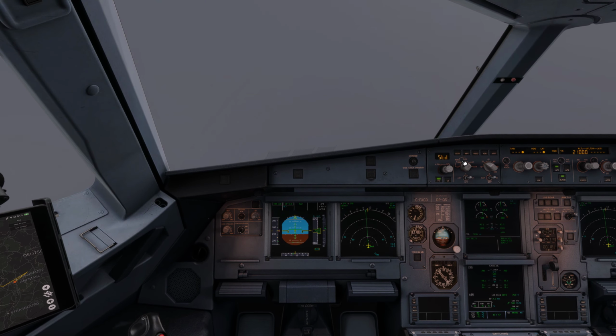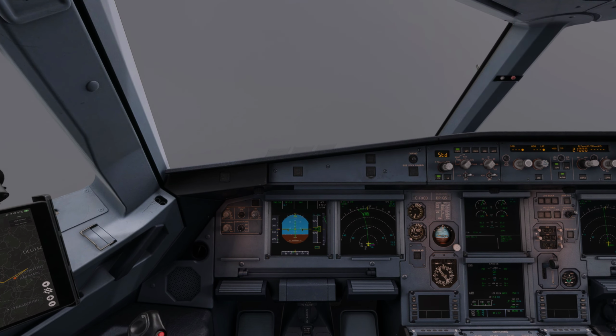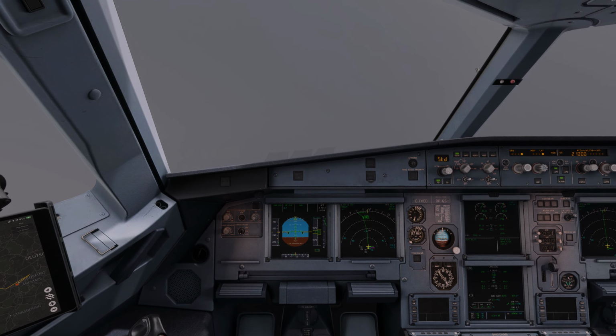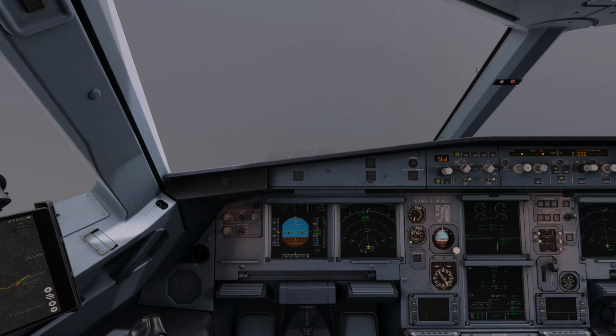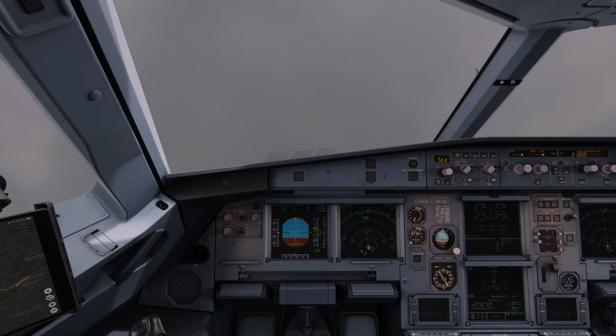Transavia 6695, direct Edisa. Brussels control, hello, this is Zero Wings Alpha Sierra, currently flight level 380 and inbound Givor. Zero Wings Alpha Sierra, hello, identified. Brussels, can you repeat that waypoint for 6695? Transavia 6695, direct Edisa. Direct Edisa, 6695.